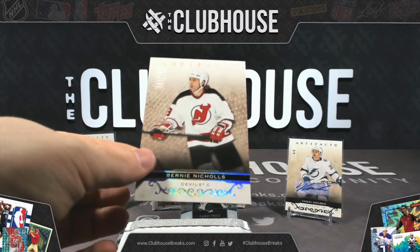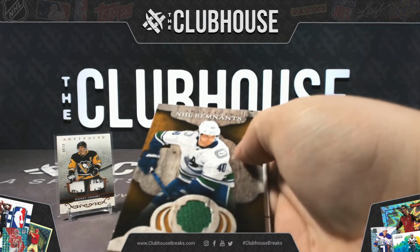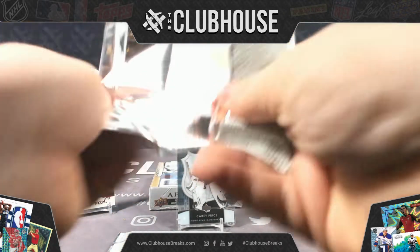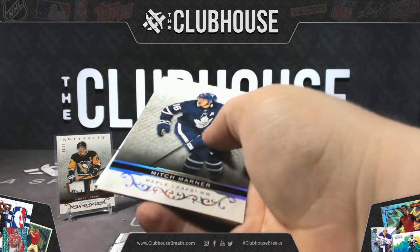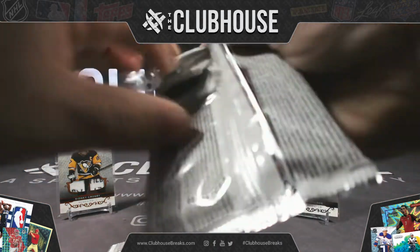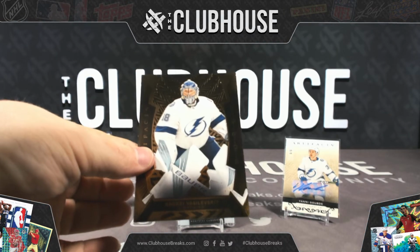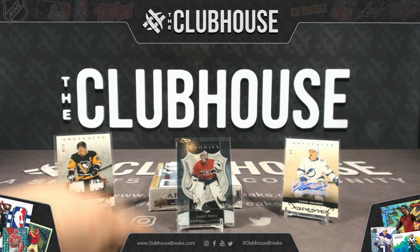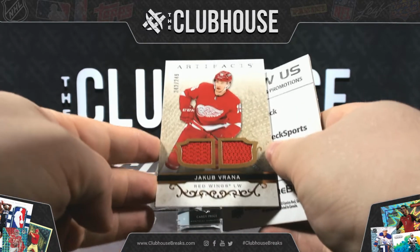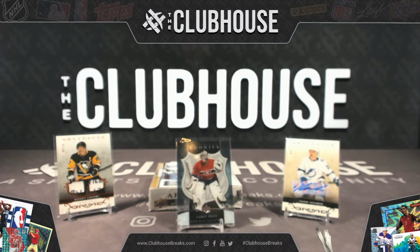The $2.99 Bernie Nichols for the Devils, NVMe. Got a relic here. NHL Remnants, Elias Pettersson for the Canucks, NVMe. Picking up all those teams. The $2.99 Mitch Marner for your Toronto Maple Leafs, Kidder. Two packs to go in this box. Got an Arium or Aruum for Vasilevskiy for the Lightning, A-Tub. And final pack of box 9, Jacob Barana, dual relic to $2.49, Jay Forrest.